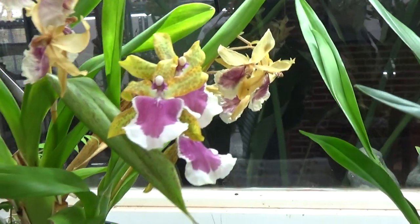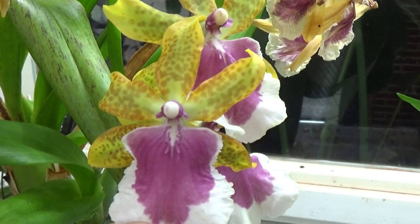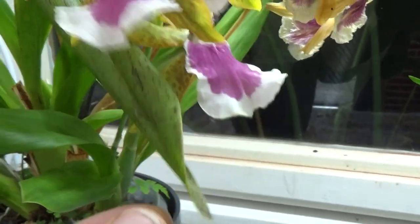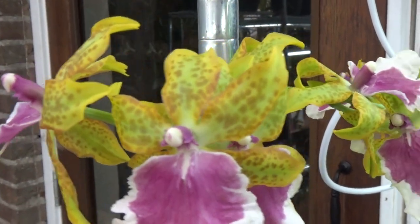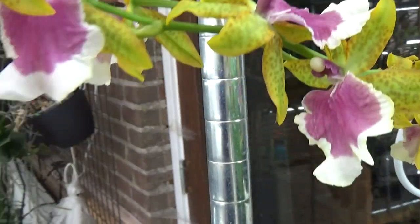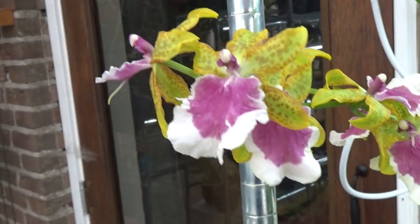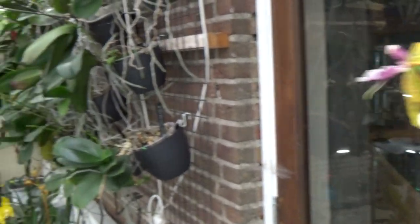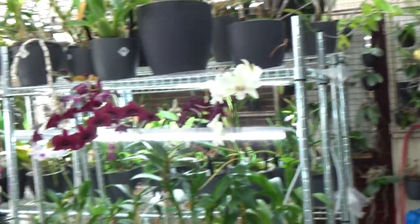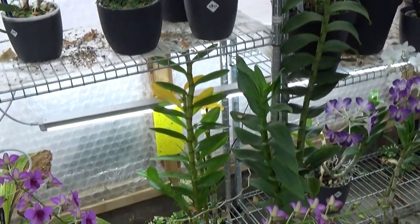And then over here, it's still in bloom, but starting to go over. This is my Peterkamp. Isn't that a beauty? Look at that. Beautiful colors. And like I said, I'm just checking if I didn't forget something.